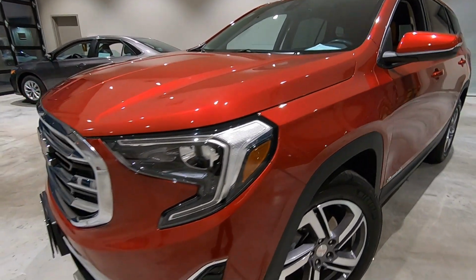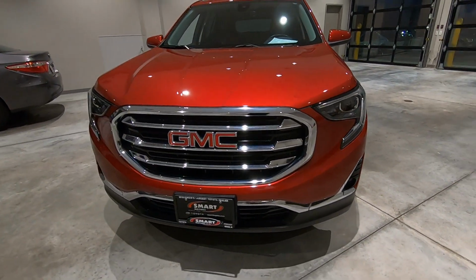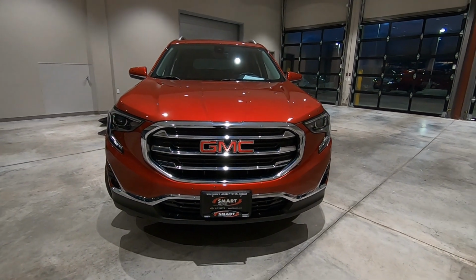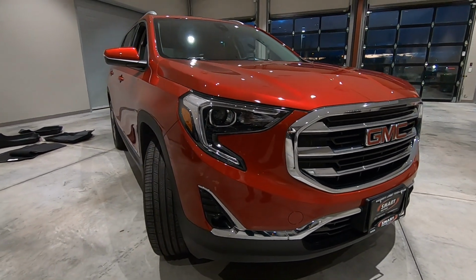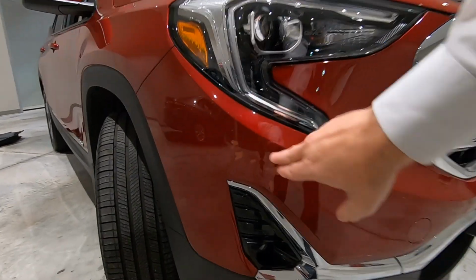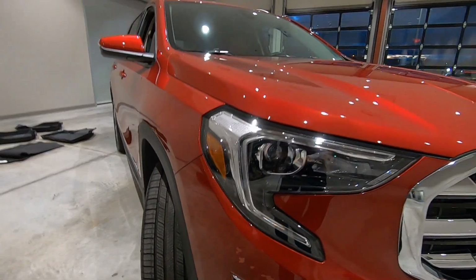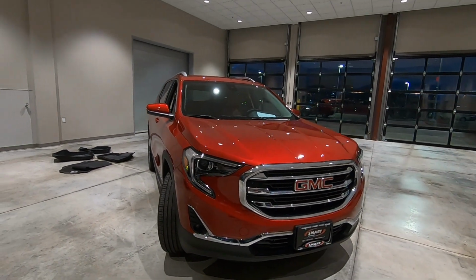And then the front end of the GMC Terrain is, I think, a really powerful look. Nice chrome grille, GMC badging, and those headlights, the style of them are just awesome. They're a projector style headlight. This is a used vehicle, so we do have a little bit of a touch-up going on right here. But overall, the vehicle, I'd say, is in very good condition. Not perfect, but very good.